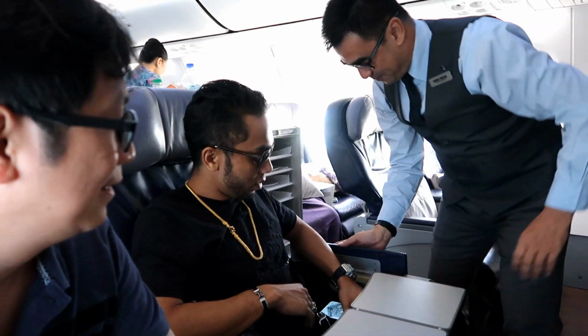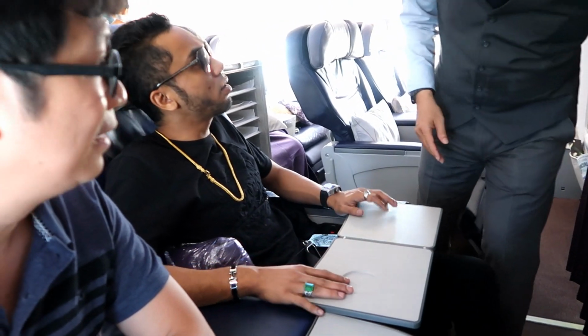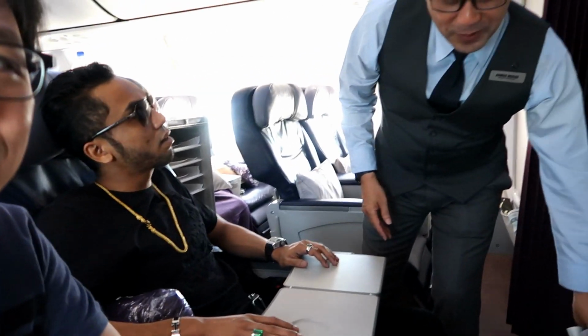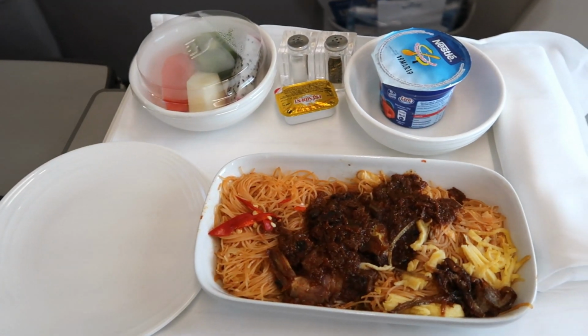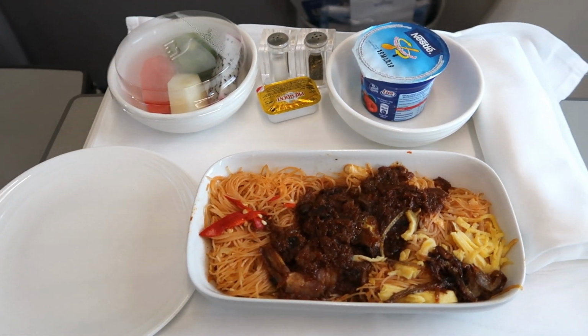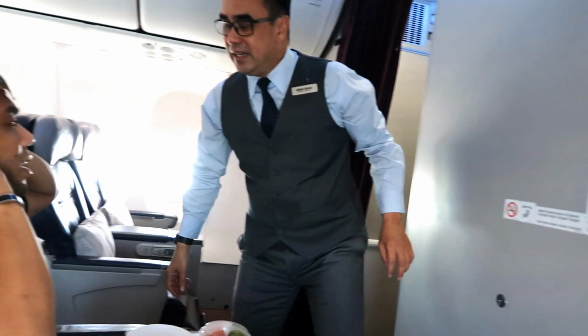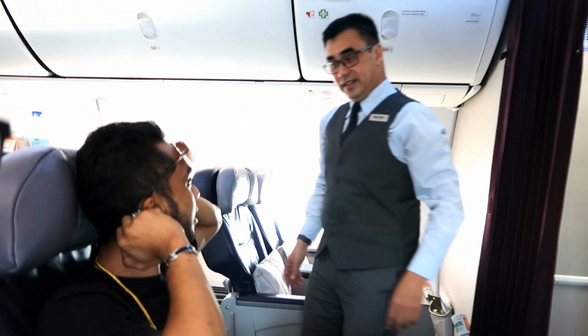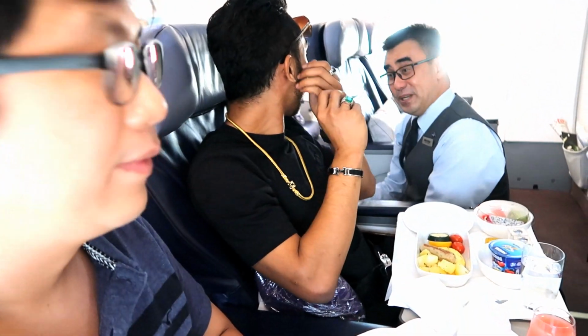Once the seatbelt sign is off, crew members began setting up our tray tables in preparation for in-flight meals. From there, we were asked about our choices from the selections in the menu, which was then served on top of a crisp white linen placemat. To top it off, we enjoyed a little entertainment through conversations with the flight manager, who had a few stories to share as he served our meals along with generous pouring of fruit juices.